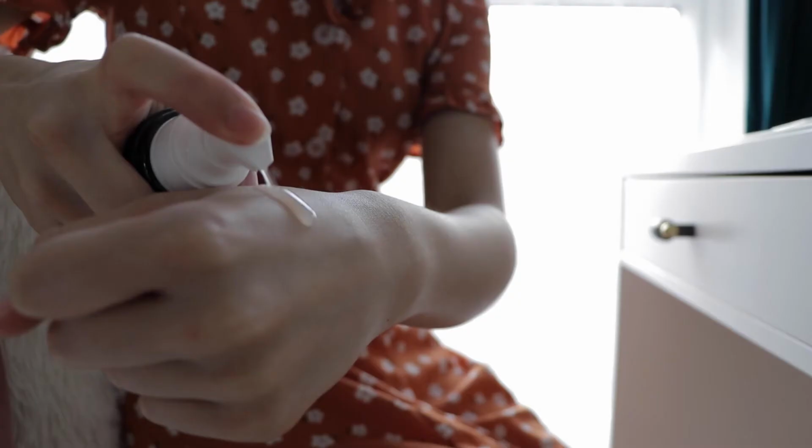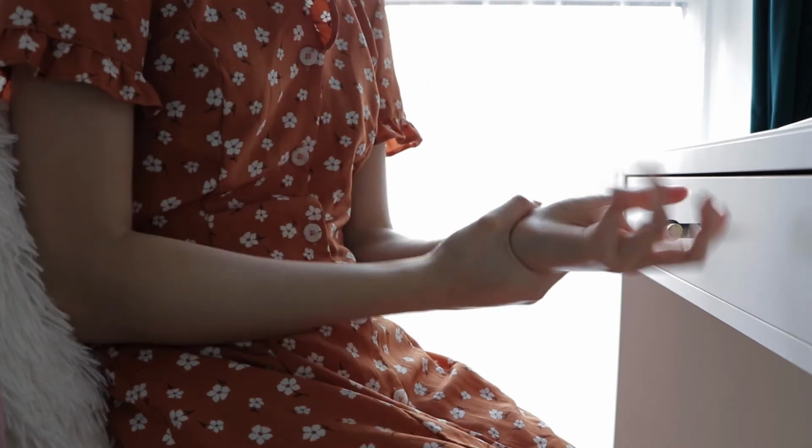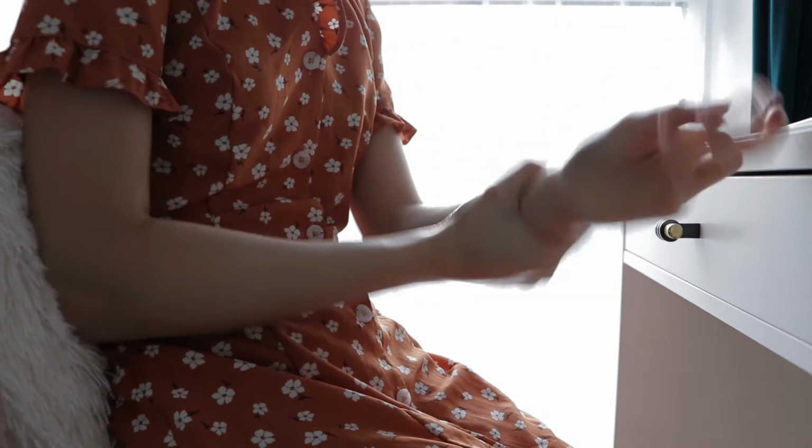But if you have something that's thicker in consistency, like an essence or something, then it's probably better to use it as a hand lotion or like a hand toner. We probably wash our hands a lot during the day, and sometimes you just don't want that really thick, icky feeling of hand cream on your hands after washing, or in between washes, you just want something a bit more moisturizing, but you don't want to use a hand cream because you don't want to waste it.